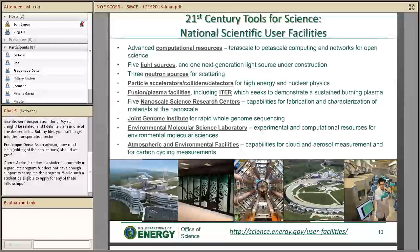Another use of these big accelerators, particle accelerators, is to cure cancer. Because the light sources are of high speed and high intensity, they can precisely target those cancer cells and then kill them without damaging any of the tissues or materials around the cancer cell. So those are some practical uses of the light source.